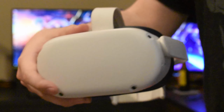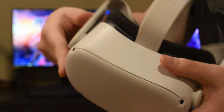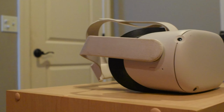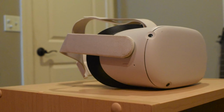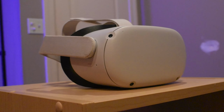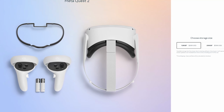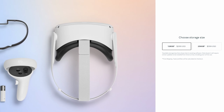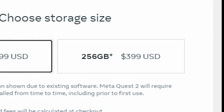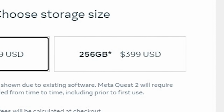Now, it's important to note that the version I got may not be the one that everyone else wants to get, so it's important to consider that and how that's going to affect the price for you a bit. So I got a refurbished unit from Meta, which is effectively a new headset that had a malfunction of some kind or was inoperable at some point, and Meta took it back as a return, repaired it, and then decided to sell it for a lower price. The normal 128GB version of the Quest 2 brand new will run you $300 even. For doubled hard drive space to 256GB, it will cost you an extra $100, putting your purchase at $400.